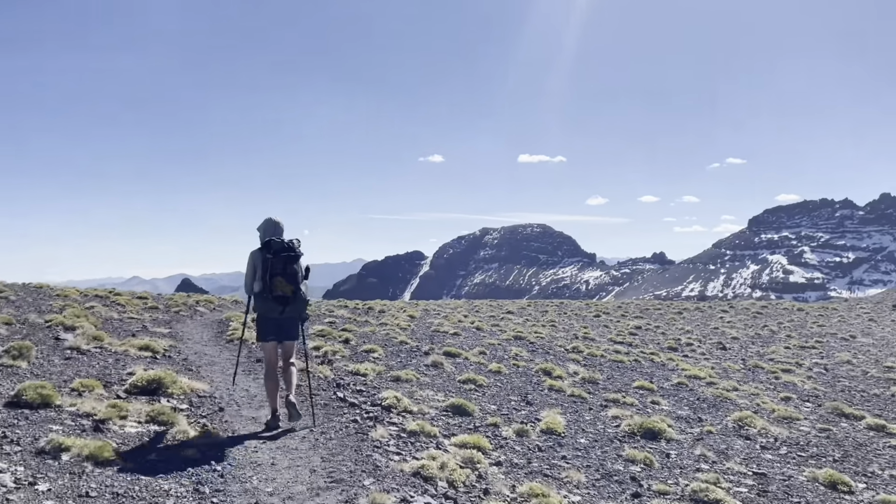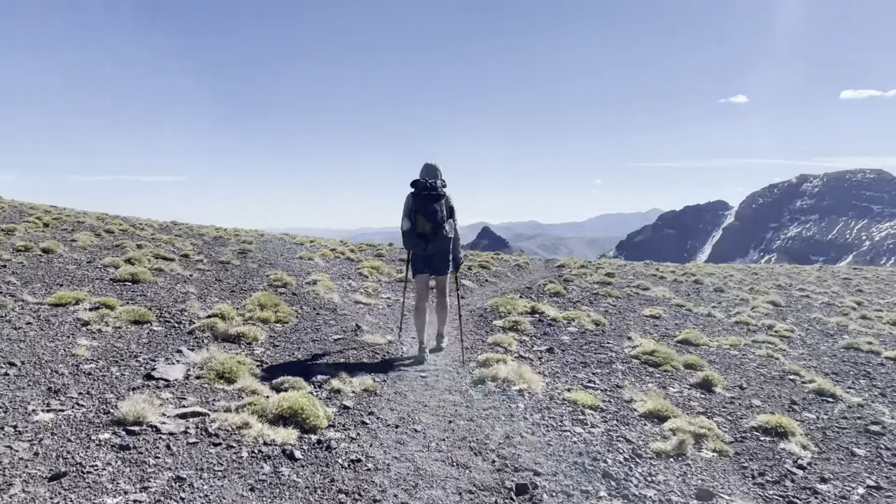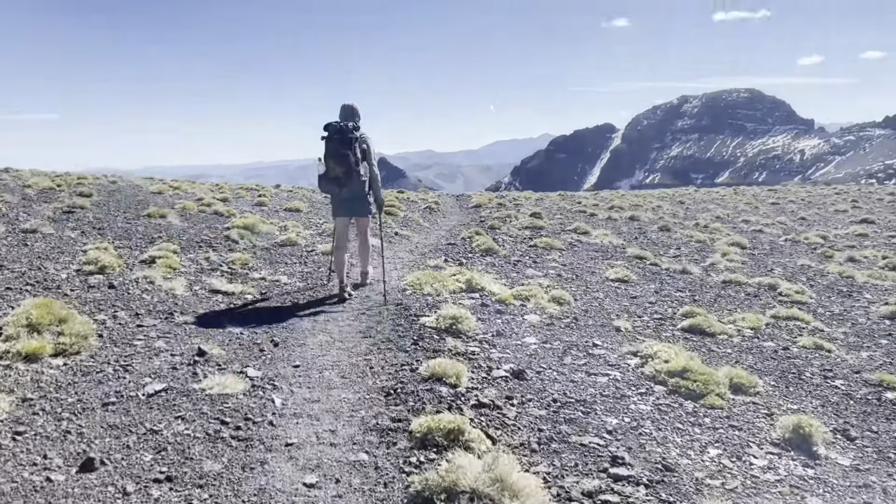Skies. It's just windy today. Not very cold. So, life is good.